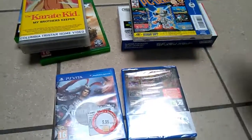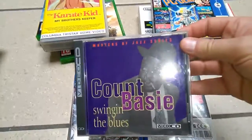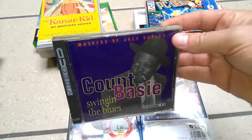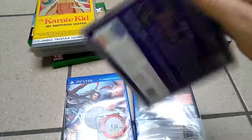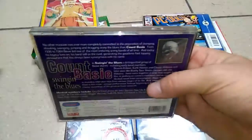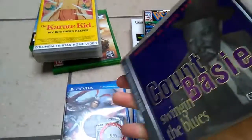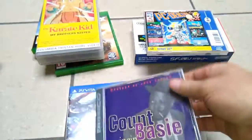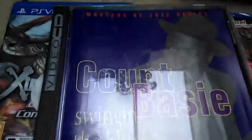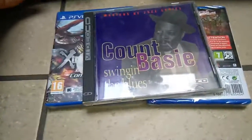And the thrift shops were really barren this week, so just got a video CD, Count Basie, Swinging the Blues. I will probably never put this on, but if I see a CDI or a video CD disc that is not expensive and in good condition, I normally tend to pick these up because they're nostalgic for me. CDI was the first home system my dad bought us, sadly enough.